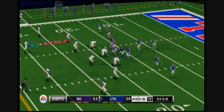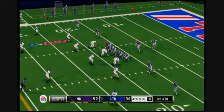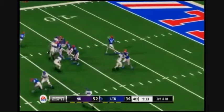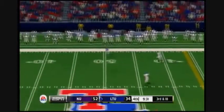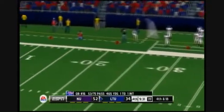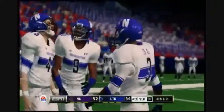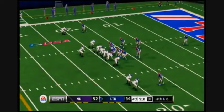I'm coming. 43 is the mic. Hot. Throws it deep. Missed him. These receivers need to be ready because he's capable of really launching some passes. That one was just out of reach.